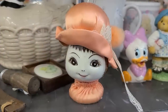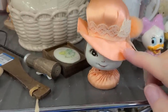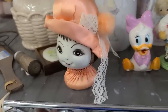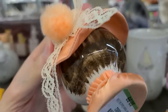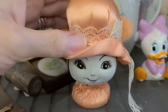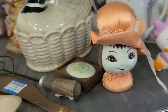Isn't this cute? It's a pin cushion. Isn't that cute? 99 cents only. Yeah, that's funny. I'll show you the back of her hair. Nice ceramic. You just can't tell with a lot of things, of course, how old they might be. That's very sweet for a sewing room, isn't it?